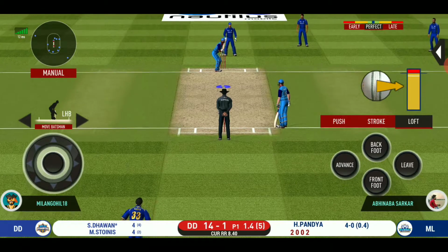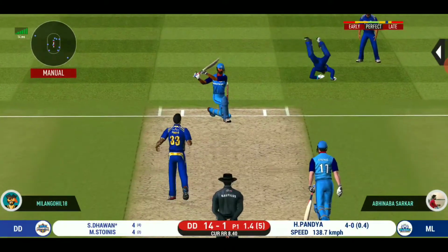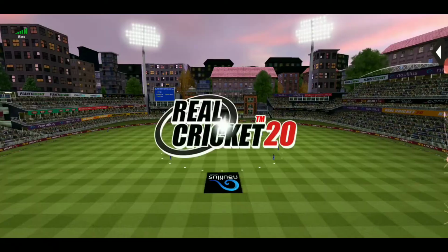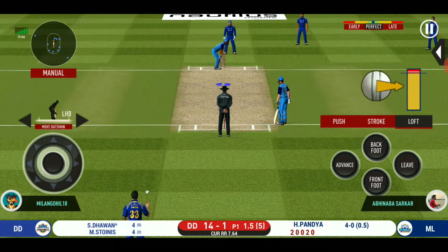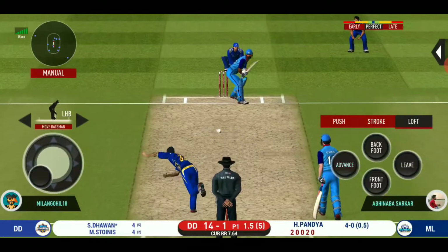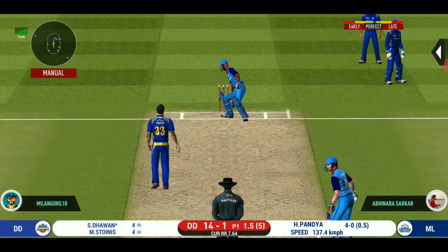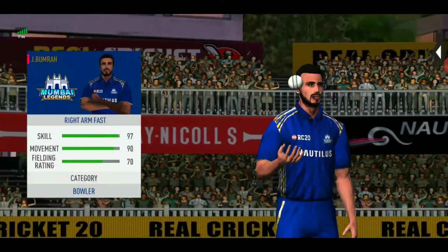Looks like there will be a lot of slow balls coming. Oh, didn't have a clue about that one. Plays and misses. Pacer introduced from the other end.